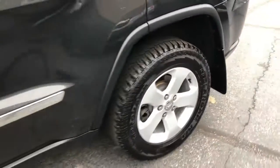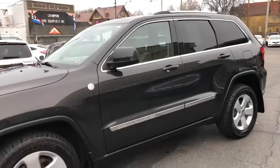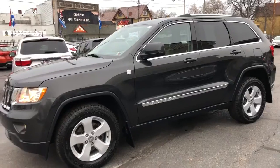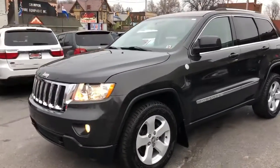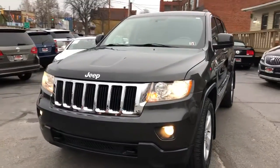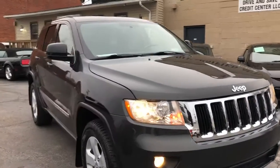Leather wrap steering wheel, fold away second row, nice set of tires on it. Got little meaty Yokohamas, fresh brakes, full service and safety inspection. That's done at DasCleveland.com. Service contract included, 3 months, 4,500 miles over the drive line.